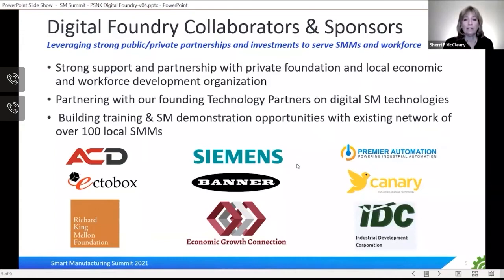We also have 6 founding technology partners who are bringing much of the digital technology content, expertise, and collaboration with us to make this a reality. That includes very large global players such as Siemens, as well as others that include automation controls and distribution company based here in Pittsburgh, Premier Automations, Banner Engineering, Canary Labs, and Ectobox. We are leveraging these partnerships to build training and smart manufacturing demonstration opportunities for an existing network that we have already of over 100 small to medium-sized manufacturers.